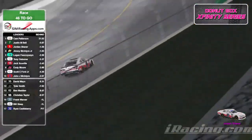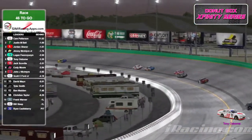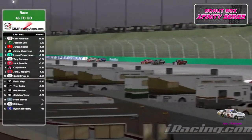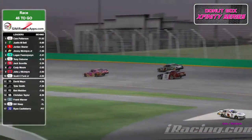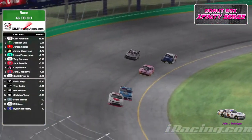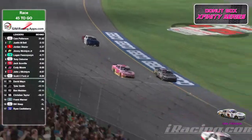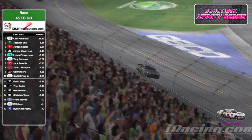Lots of good close racing here between everybody. Tony Osborne and Jack Scoville are in a close battle there. John McIntyre's made his way up into 9th. He's looking to pick up 8th place from Cody Moore, with Scott Ford Jr. right behind him. Lots of good racing here early on. John McIntyre dives to the inside of Cody Moore. He's going to have the spot. He moves up into 8th.